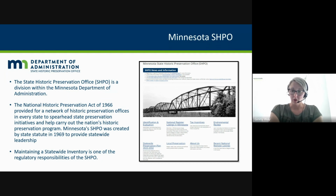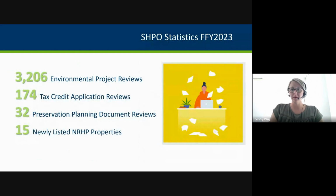We are largely funded by, although matched by state funding, largely funded by the federal government to do work related to federal undertakings. One of those pieces is the National Register of Historic Places, which many of you I'm sure are familiar with. Other things that come from that act are things like the environmental review process, if you have ever done state or federal review with our office. And the third major thing that we do is we maintain a statewide inventory. So that's a regulatory obligation that we undertake.